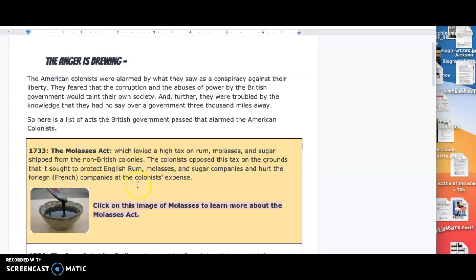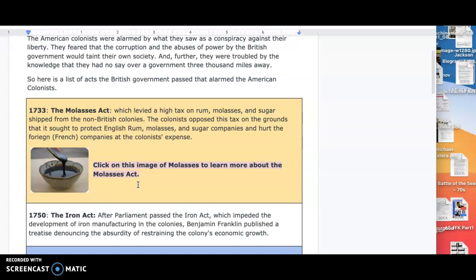So the first one we're going to talk about is the Molasses Act, which was passed in 1733. And this levied a high tax on rum, molasses, and sugar shipped from non-British colonies. The colonists opposed this act on the grounds that it sought to protect English rum and molasses and sugar companies and hurt the French or the foreign companies at the colonists' expense. So basically, the English were saying, hey, you know what? We want you to buy English products, not the French, not the foreign products. You can buy those, but it's going to cost you more.